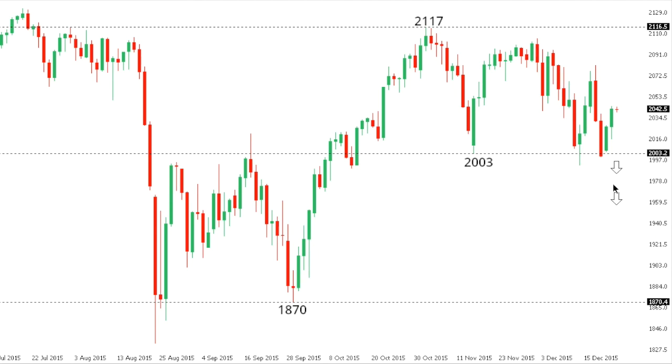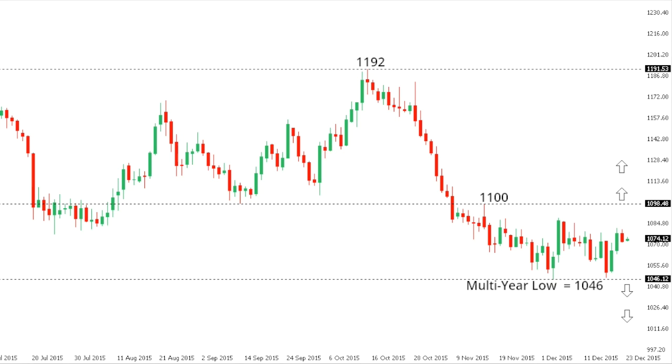SPX 500. Although we've seen a bit of a bounce in recent trade in the S&P 500, the recent break and close below 2003, some previous support, is a critical development and suggests that this market is in the process of carving a more meaningful top in favor of fresh declines below recent lows just under 2000 and towards the 1870 area further down. At this point, look for rallies to be well capped ahead of 2100, while only back above 2117 would compromise this bearish outlook.